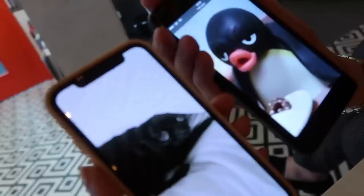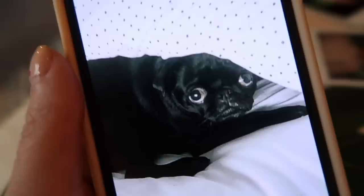Oh my god, Nala? Pingu. Pingu. Look at her little face. She's so cute.